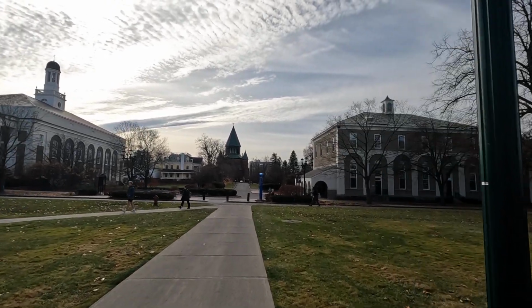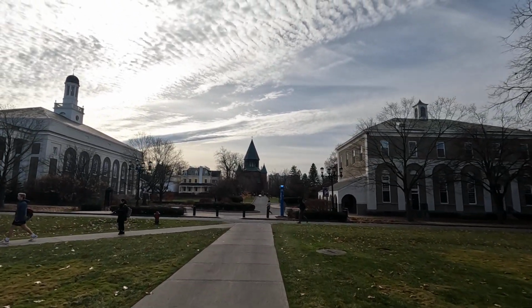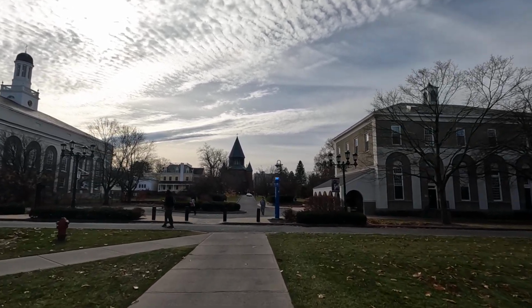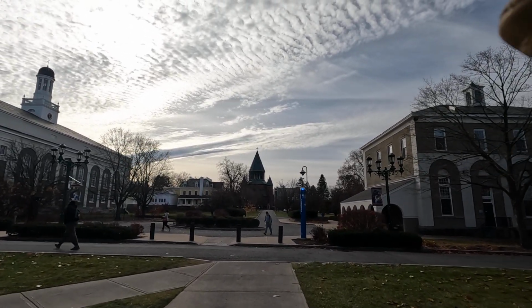Yeah, this is a very selective school and very highly ranked. So, yeah, just pretty interesting place to stop and see if you're visiting Schenectady.